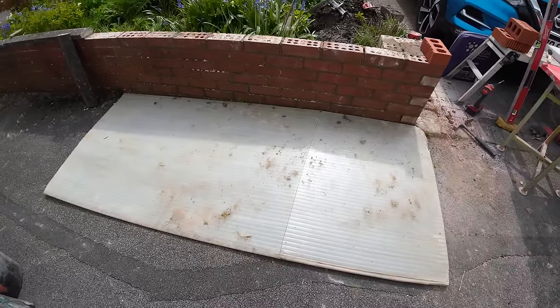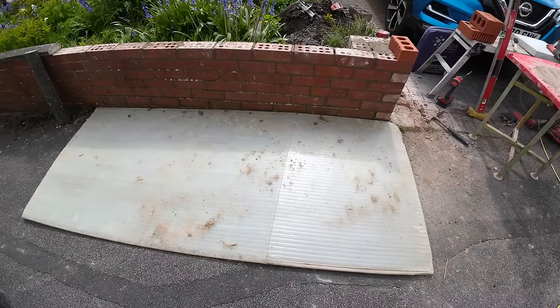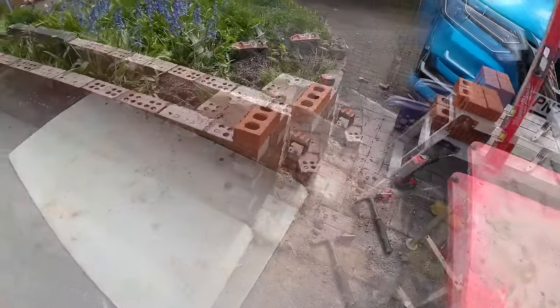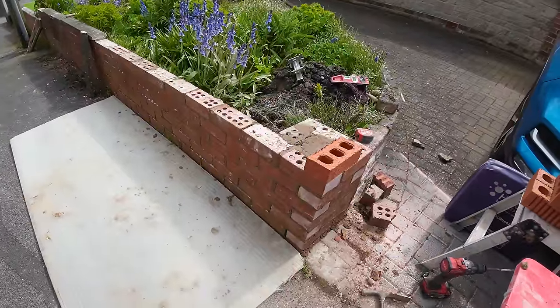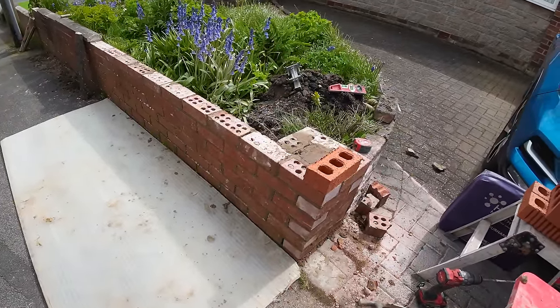I'll have my dinner, and Gary Davies is on the Pick of the Pops, so the radio's going on now. I don't know what year it is yet, but back to time lapse, and I'm going to get this jointed up, and then it's coping time. I'm going to mix up a bit of SBR and cement, and coat the wall and coat the coping.